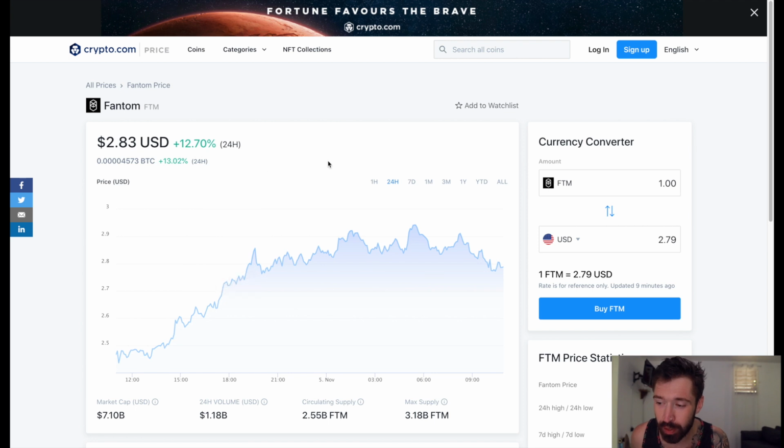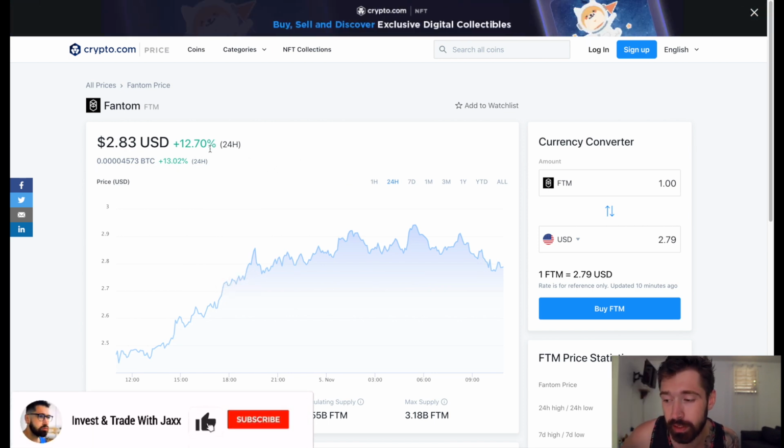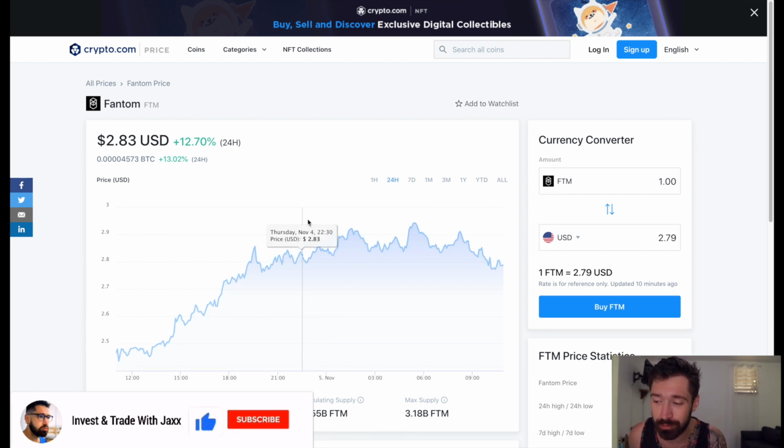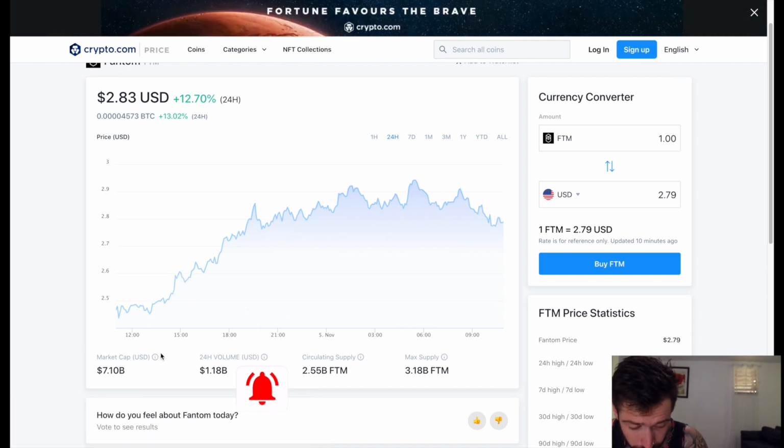We hit all three of our buy zones for our dollar cost average strategy here, but we'll get into that. Currently sitting at 2.83 for Fantom. We're up 12.7% on the day. My favorite coin to trade as it bounces beautifully here. We're sitting on a market cap of 7.10 billion, 24-hour volume 1.18 billion.